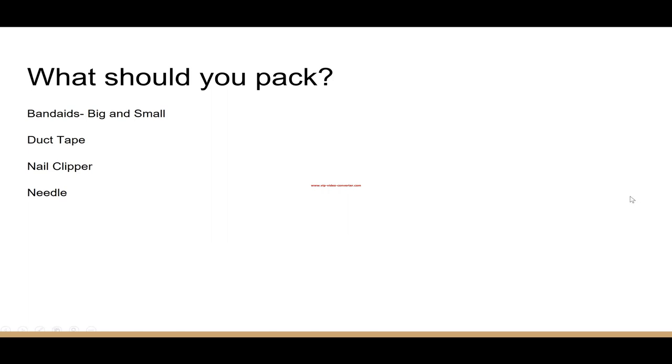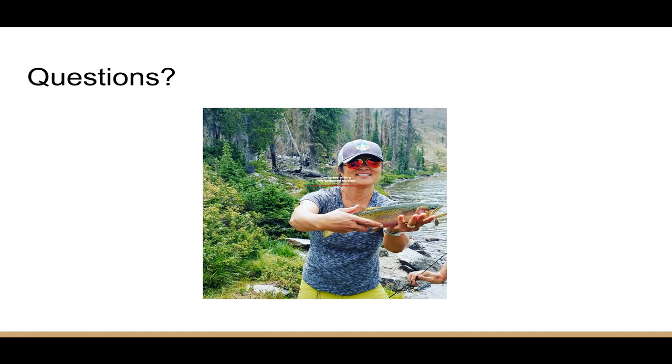Oh, so let's see. This is what I pack. I mostly pack Band-Aids for other people. I bring duct tape for other people. All of that is for other people, actually. You don't need a special needle, and you don't need anything super sterile. Your feet are really pretty dirty, just in case you didn't know that.